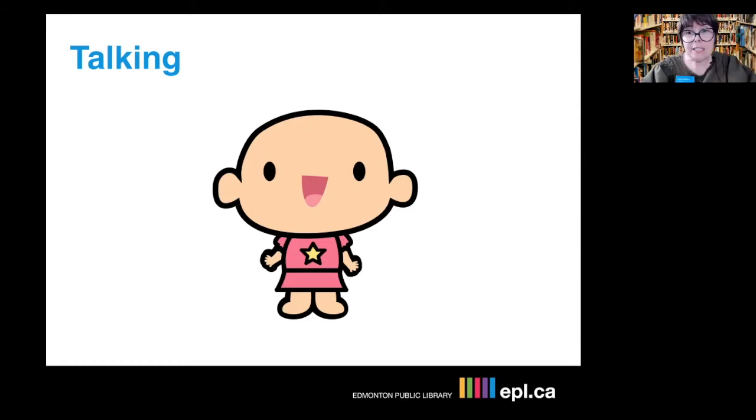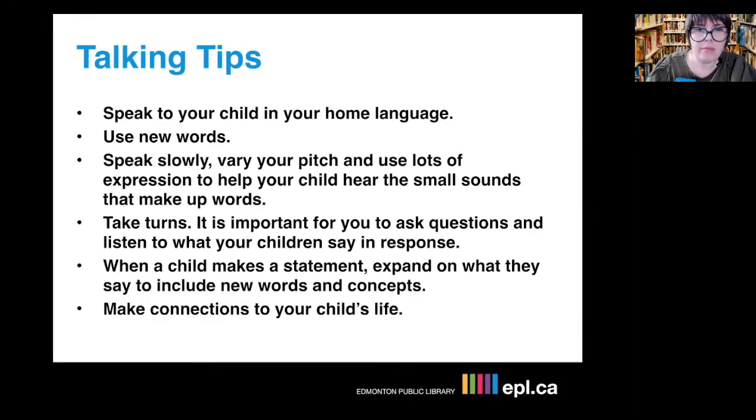Seems like common sense, but they've done studies where they are recording a caregiver throughout the day, and there's a direct correlation with how many new words, vocabulary words, and how many words are spoken throughout the day with the child's language fluency.